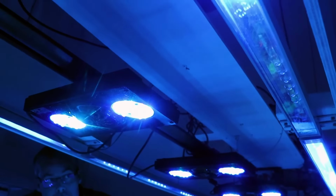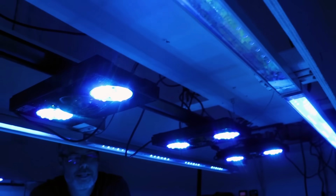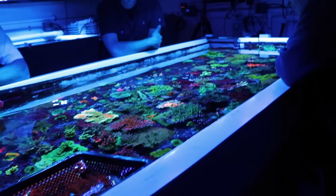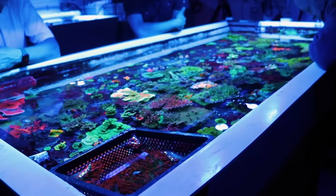What are we running here? Looks like some G4 Radion. G4, that's what we use in the shop too. Only four. It's a little bit surprising just for that length. It's 8 feet? 9? 8 feet. Only four.